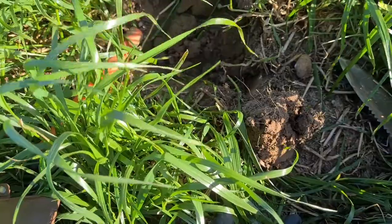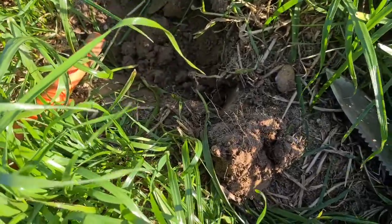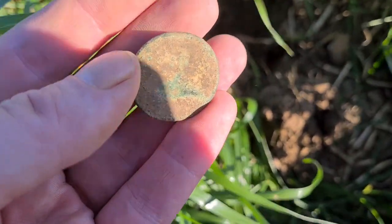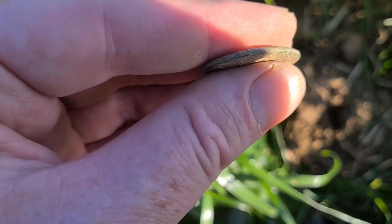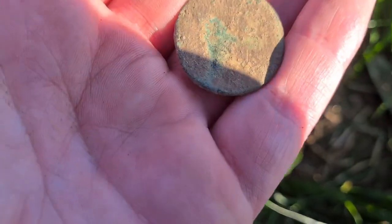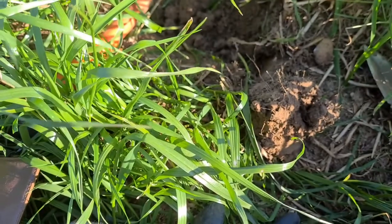I'm still about, I don't know, 300 yards away from the bottom of the hill. Had a coin up, but alas, it is a coin of nothing as far as I can tell at the moment. I'll give it a bit more cleaning when I get home. But from the thickness of it, it's one of the earlier Georges. It's got some weight to it. Right, let's carry on down the hill and home.